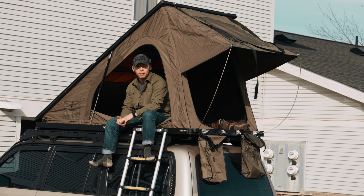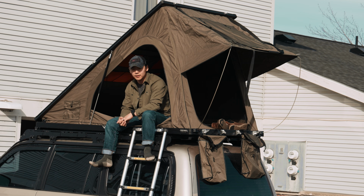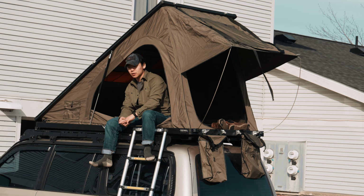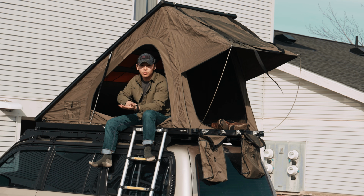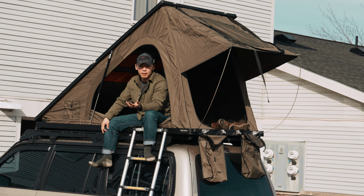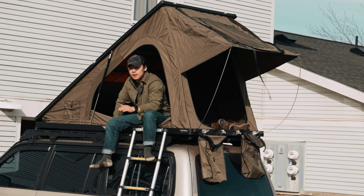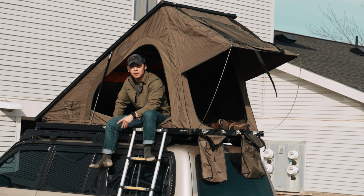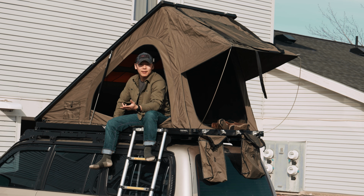I think it's their Hotham Light, and that one comes in at, I want to say 115 pounds, something like that. But it was also, I think, 4 or 5 inches tall when you closed it. So that checked those boxes for me. The price, I think it was $1,000 when I was looking. Prices may have gone up or down since, and I was pretty convinced that was the tent I was going to go with. I was going to purchase it and was really excited about it.